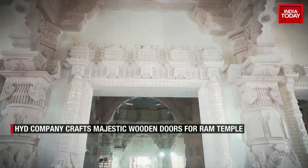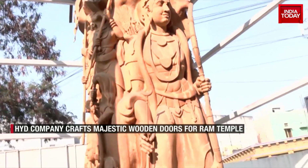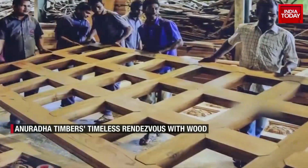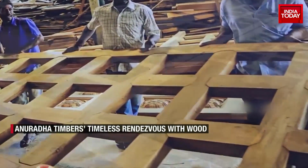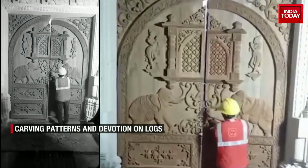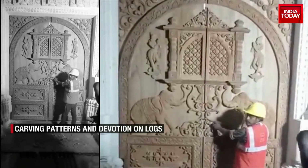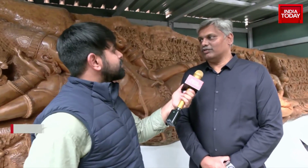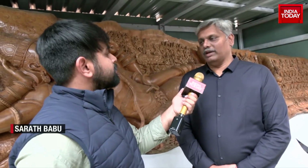The majestic temple awaits the embrace of Anuradha Timber's creations. The doors will be ushered into their sacred positions by the new year. The timelines are very tight in this project. That was the biggest problem we had, our biggest challenge. So we were able to complete this now for Prana Pratishtha. All the doors are ready for inauguration.